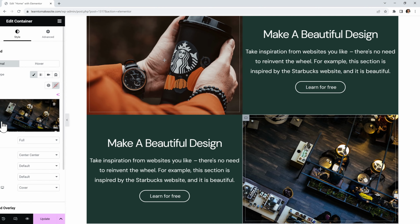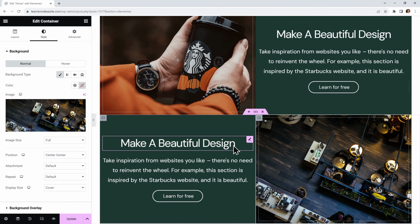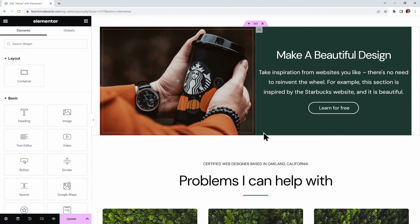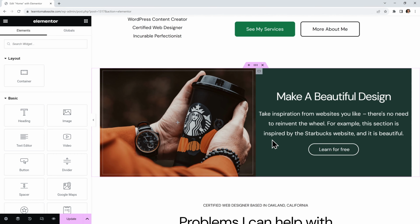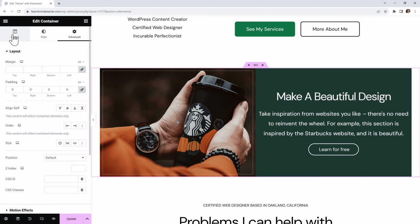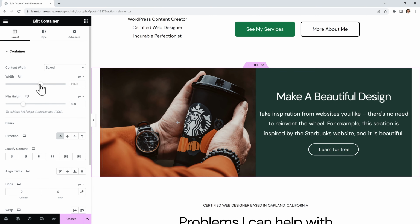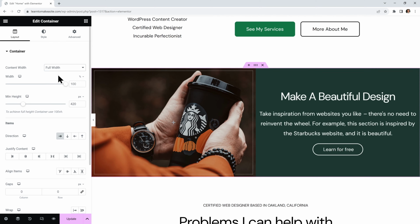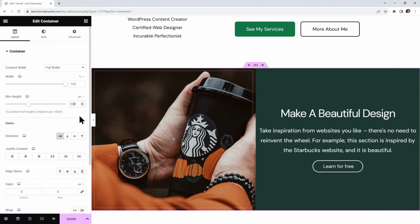And you can keep duplicating these sections to keep adding more content here if you want. But for me, I will only use this first section, so I can delete the other one. And next, I think this whole design will look even better if we make it bigger. So let's select our section, then just go to Layout, and you can drag this width here to make your section bigger or smaller. Or if you want it to take up all of the available space on the page, just set it to full width up here. Then we can adjust this height, and I will make mine about 550 pixels.